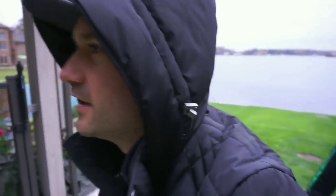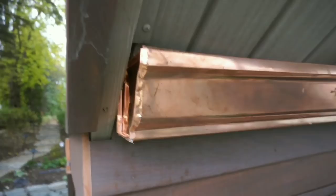Oh man, this is sweet. How did you guys do all this? How do you get it all the right size? Everything's made on the spot. Everything is made to fit.